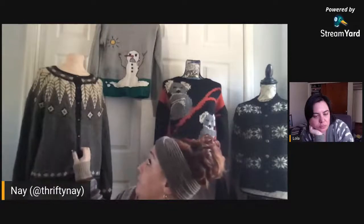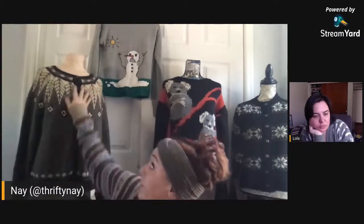But it's got these pretty buttons on it, and I love the pattern on it. So that is an example of one that's not necessarily a high-end brand, but something that would sell well based on the pattern.